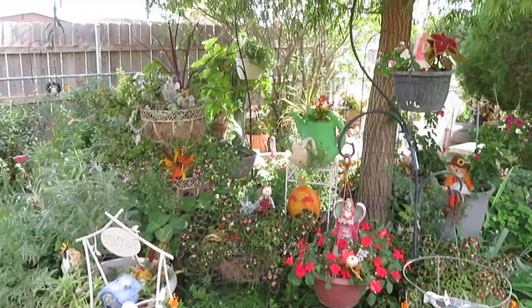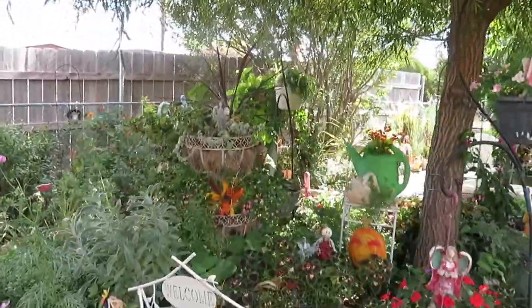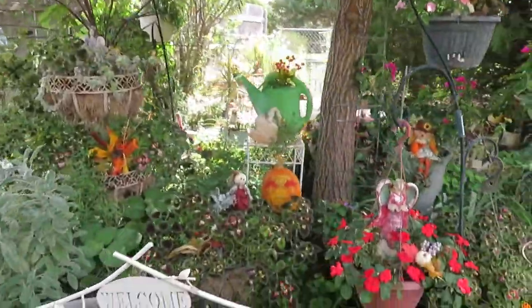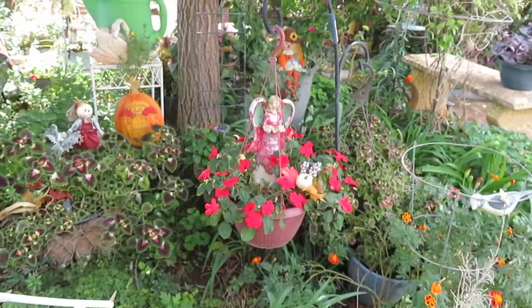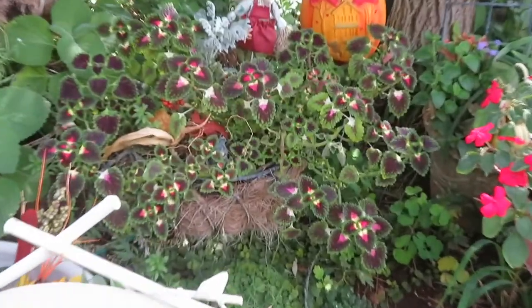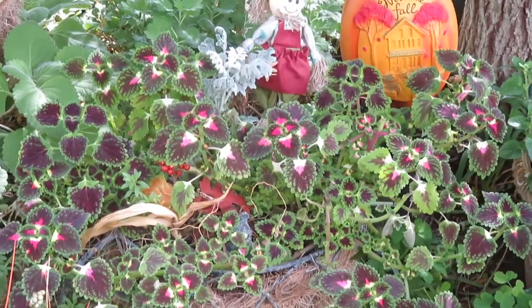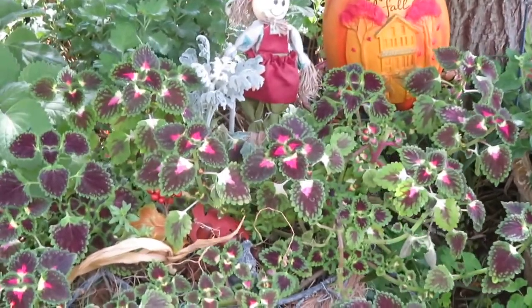In this area under my weeping willow tree, where my most shade in the garden is right now, there's several things here I'll want to bring in. This strawberry drop coleus, I'll have to bring some of it in. I love this little plant.